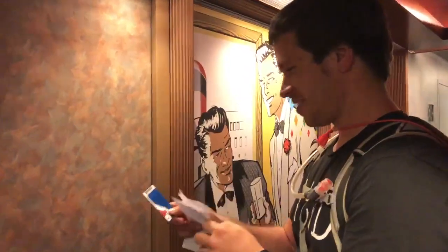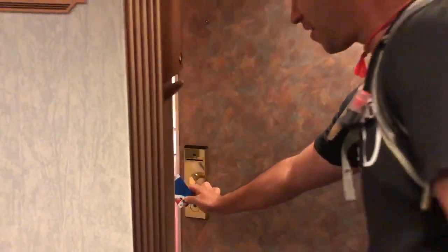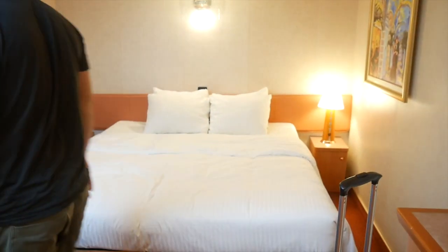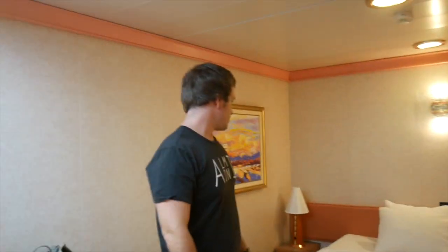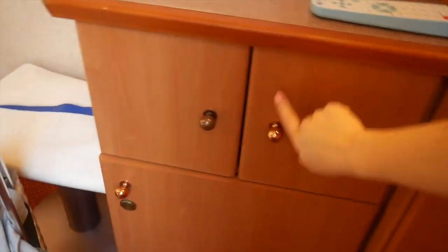Here's what we got. Let's show you. Room tour. It's a very narrow hallway. This is it. Nice big king bed. Got a little vanity situation over here, a chair. Our stuff is already everywhere. There's a little safe in here, a little mini fridge in there. And then we actually have all of this storage too.